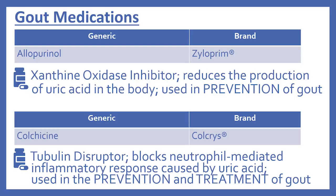And also in the top 200 for gout, there's colchicine, brand name is Colcrys, and it is a tubulin disruptor. It blocks neutrophil-mediated inflammatory responses caused by uric acid, and it's used in both the prevention and treatment of gout.